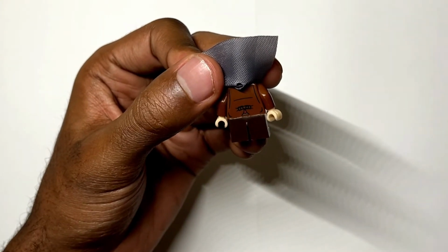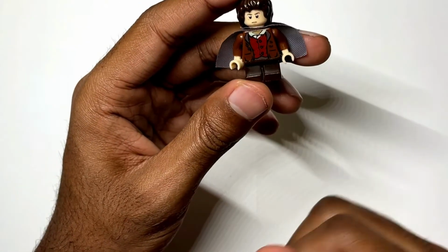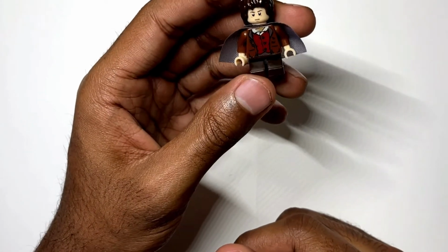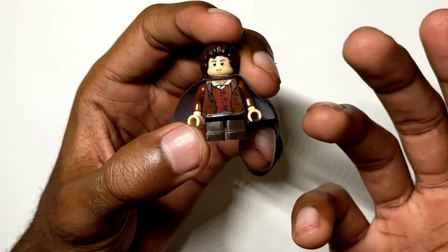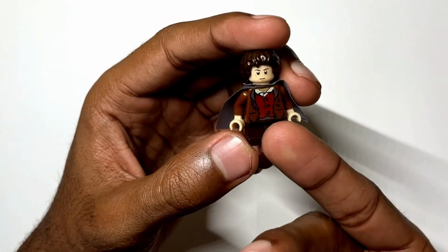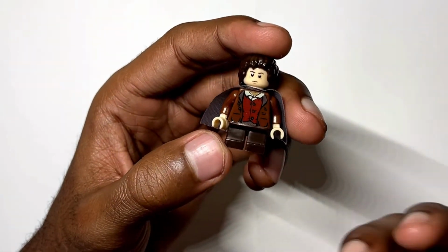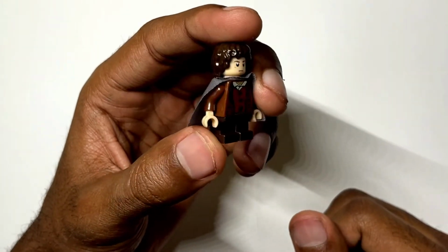I like that of the jacket, so I do like that. I appreciate that attention to detail there in both the back and the front. We do not have moving legs like in the new Harry Potter kid figures. You get the moving minifigure legs. That's because this is an old minifigure. This minifigure came out most likely before they did that whole articulation in the legs for short figures.